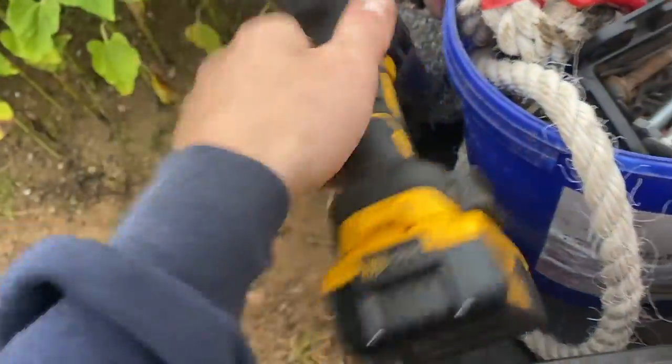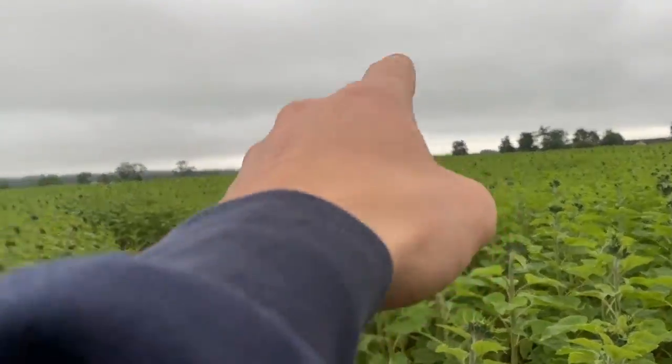I dropped a bit out the end of my drill. I went to the other post which is out there. Luckily it's sitting next to this post.